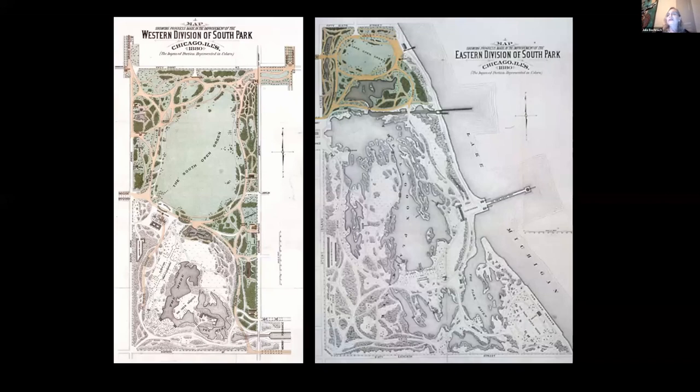The Olmsteds didn't have a chance to continue to be involved in South Park for a while. Things moved a little slowly, partly because of the Great Fire and partly because the park commissioners had some land acquisition issues, particularly at the Eastern Division. These two plans show you what was actually implemented, in color, which shows what was built based on Olmsted's original plan by 1880.